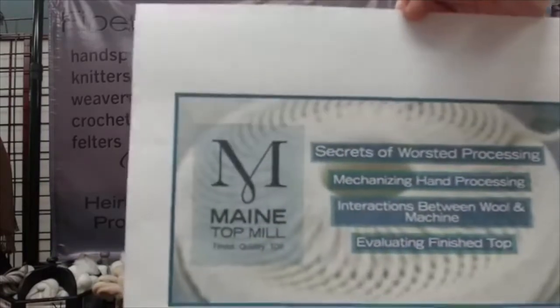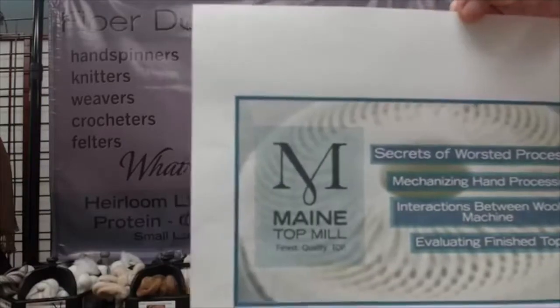Welcome to the Maine Top Mill, where my daughter Erin and I have created a custom worsted top making mill and blending mill for fiber artists who want to have custom tops and yarns made. My daughter Erin is our quality control person.